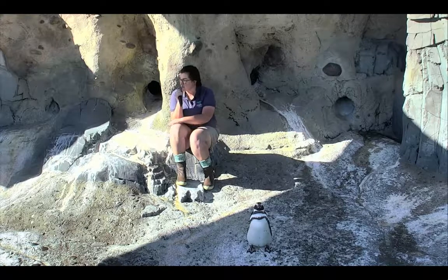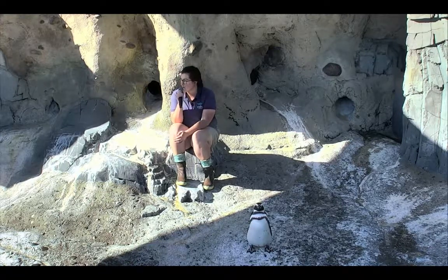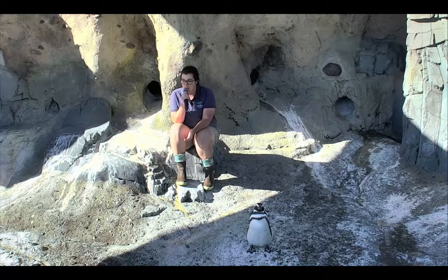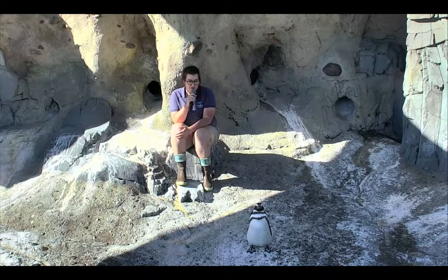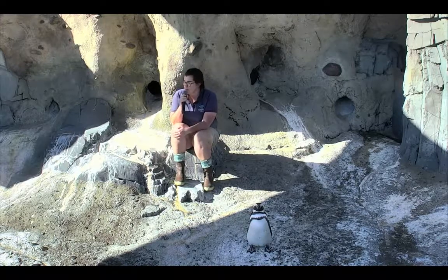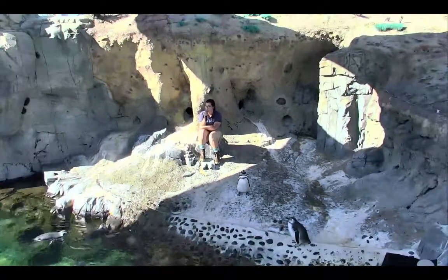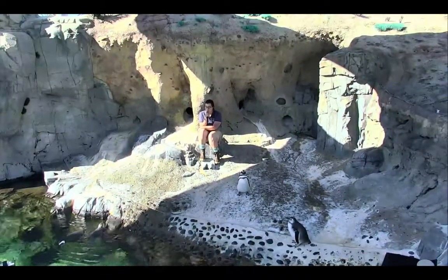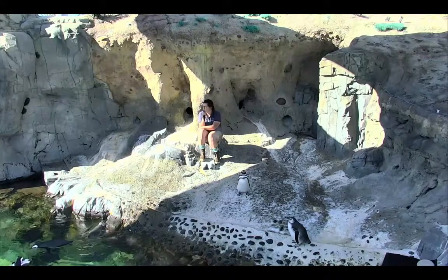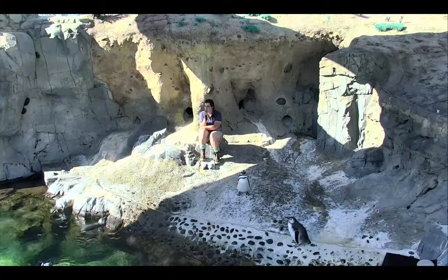Right now, it looks like a lot of our penguins are preening themselves. So you may notice they're bending their heads over towards their backs, and it looks like they're almost chewing on their feathers. This is totally normal, and this is called preening. And what that means is they're just cleaning their feathers, making sure everything's nice, neat, and orderly. They will do this for a lot of the day. They'll sleep, they'll eat, and they'll preen their feathers. But preening their feathers is very, very important because it's what keeps them warm in the colder waters.